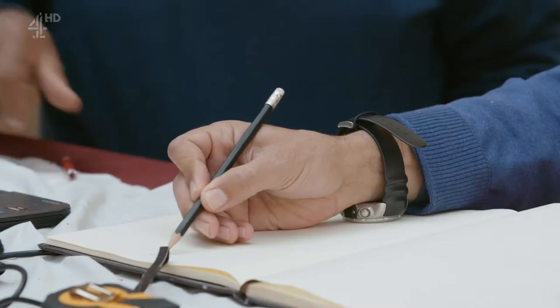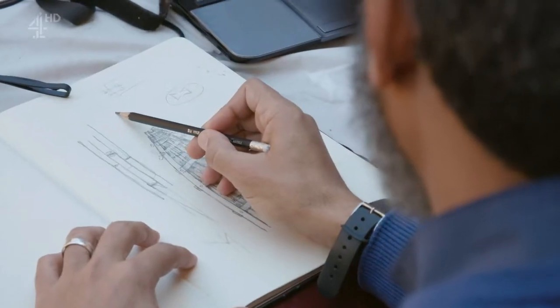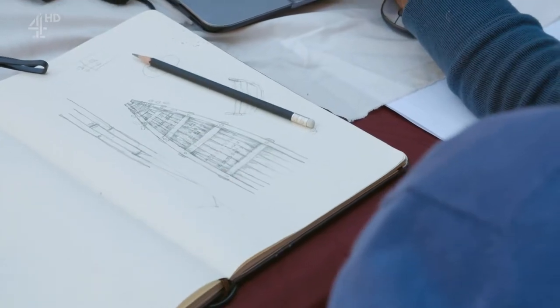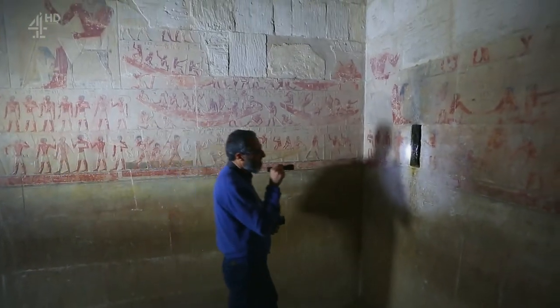Mohammed's first challenge is to construct the vessel. But no complete cargo boats from the time have ever been unearthed. So what did it look like? To find out, Mohammed is searching for clues inside this underground tomb. It's the final resting place for a man called T.